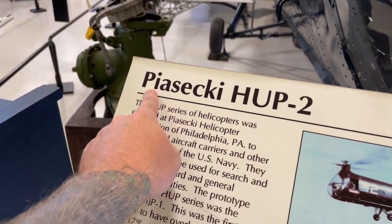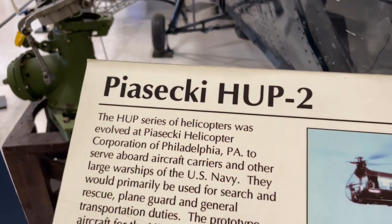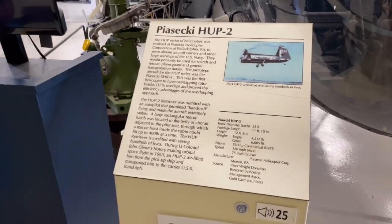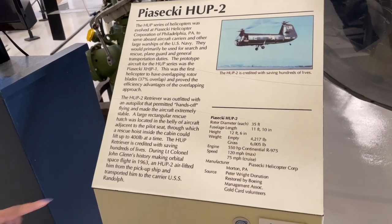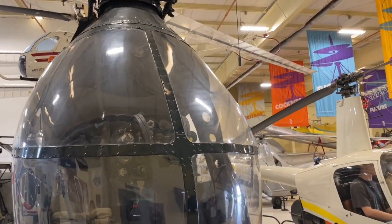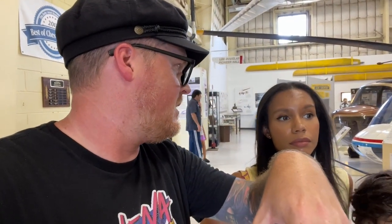Piasecki? HUP-2. This one was from, there's got to be a date on here somewhere, right? Do you see a date somewhere? Maybe. I don't know. I don't see a date on there anywhere. I have no idea when this one flew. Still pretty awesome though. Was that one over there used for picking up the space shuttles? I think they were saying that.